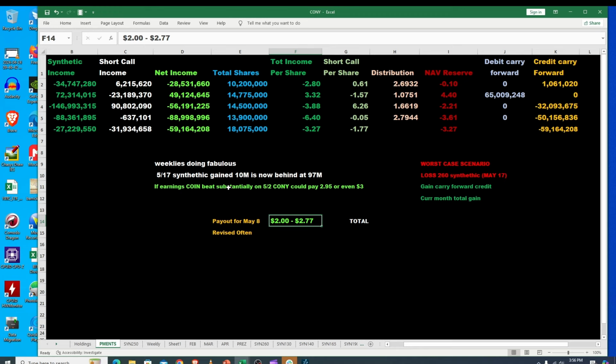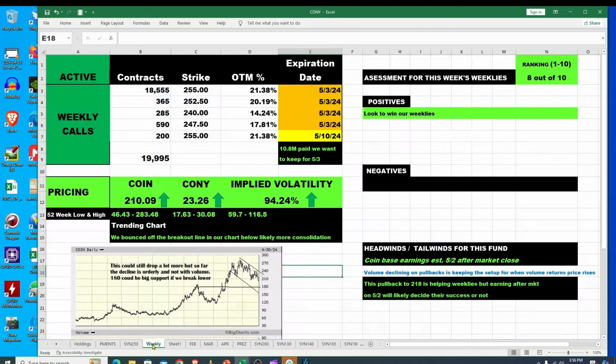So you want reasonable guidance, you want a big beat, and you don't want to exceed your weeklies to take away this money, right? So we've got room for that to happen. We're trading at 210, so let's say we go through the day and we end at 218, okay?